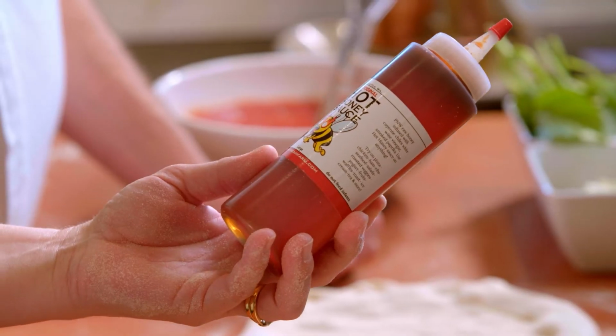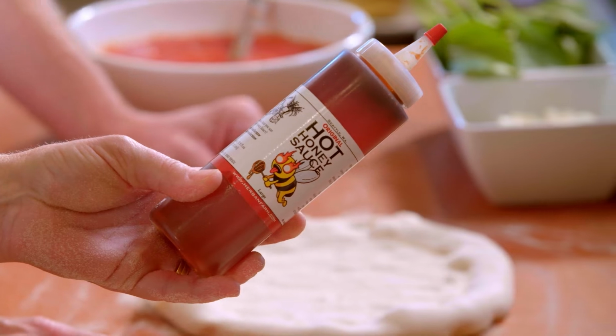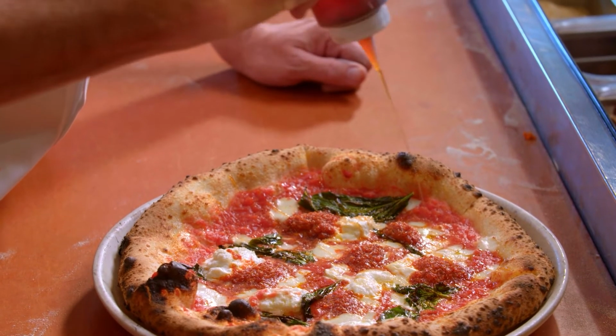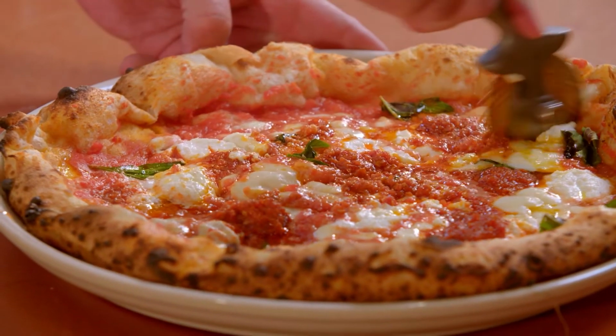It's not that hot. There's a little bit of spice to this. But the bee's eyes are flaming. The bee's eyes are flaming. And then the honey itself, it's kind of the rug that ties the room together. It'll help bring out the sweetness of the ricotta, and it complements the andouille really well.